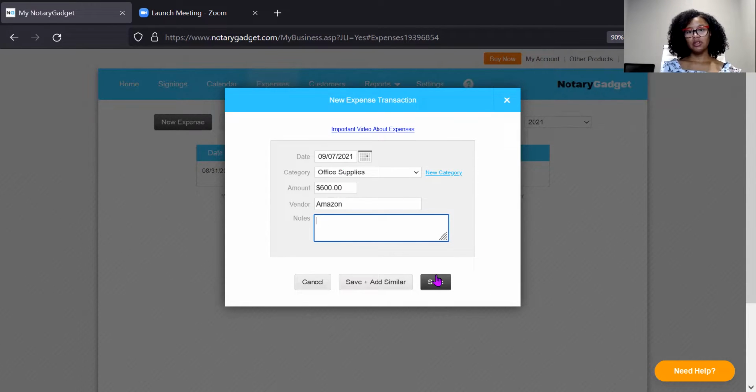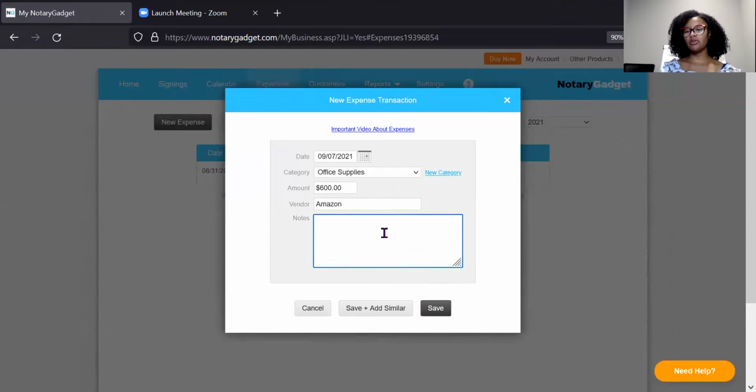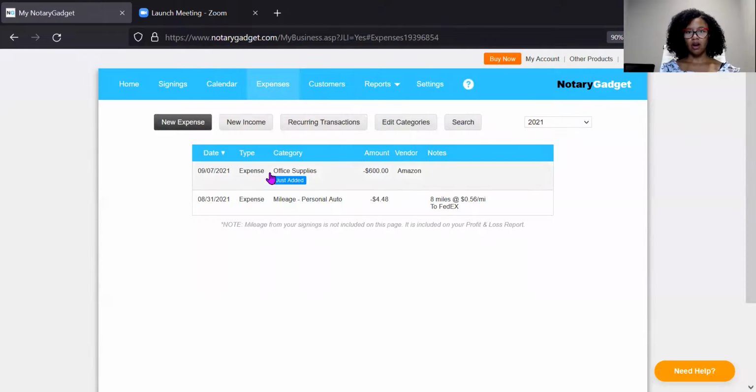Yeah, printers are ridiculous. We're gonna save this. You can put in other notes, whatever you want. You can put in, oh, I got it at a 30% coupon or whatever you want. And then you're gonna hit save. All right, so now we've keyed this in here that we purchased a printer from Amazon.